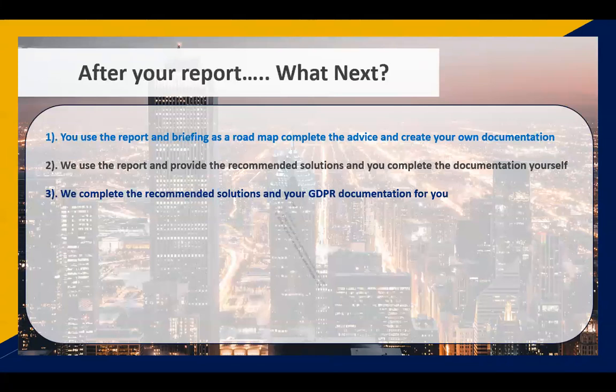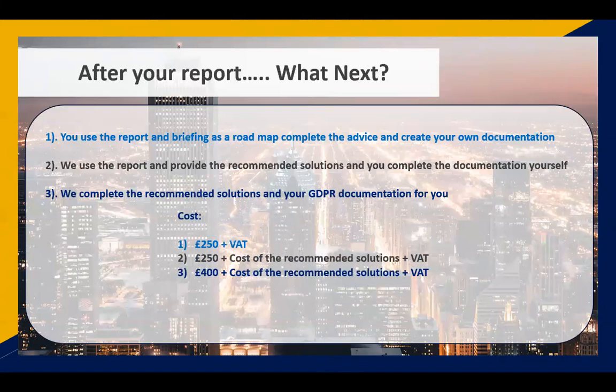What's that going to cost you? Well, it's going to cost £250 plus VAT. The middle one, where we provide the solutions, that's going to be £250 plus the cost of the solutions plus VAT. So we're not going to rip you off anywhere. And then the final one, we do the whole thing for you. Providing you fit the category that this is for, then we're talking about £400 plus the recommended solutions and VAT on top of all of that. So that's really good.